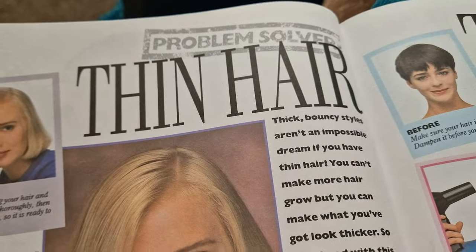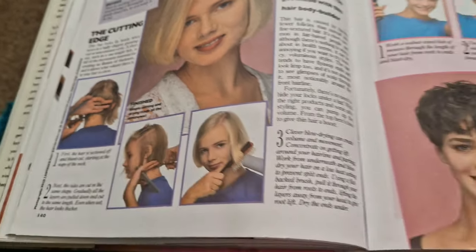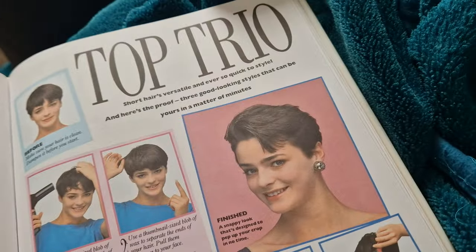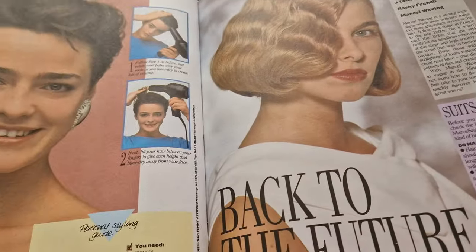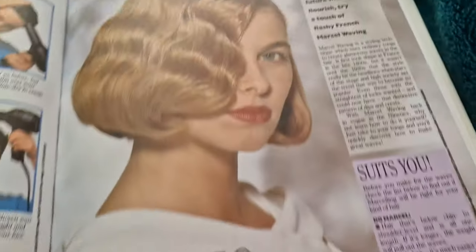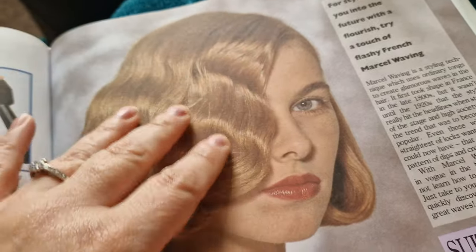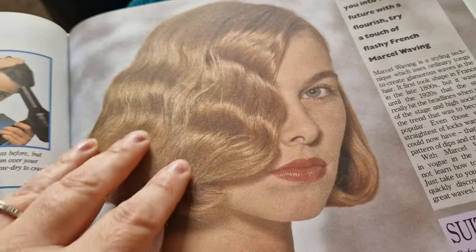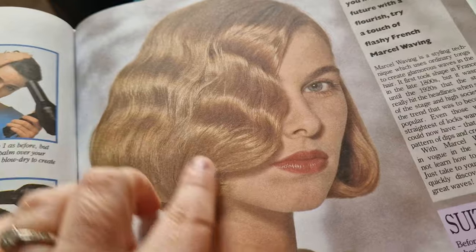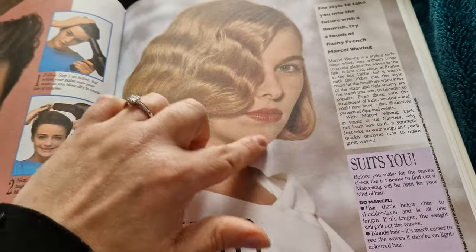See, that's what I've got, thin hair. Me and my mum, always thin hair. Back to the future. Shh, I love that wave. Isn't that wave just really nice? I don't know, I just love that. She looks like a Hollywood actress or something, I don't know.